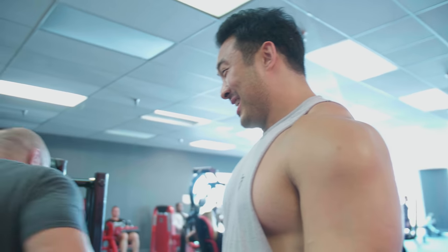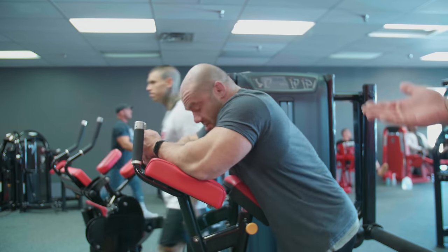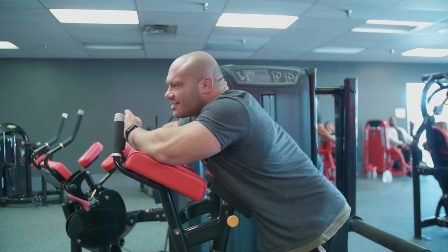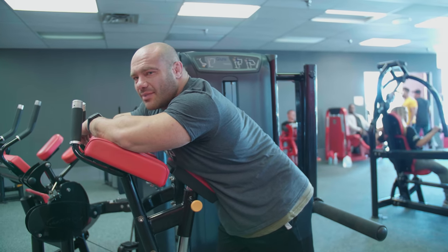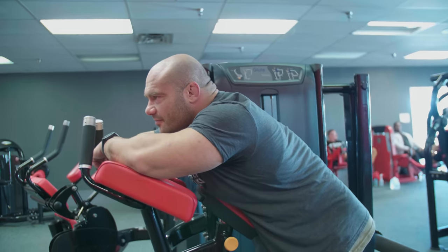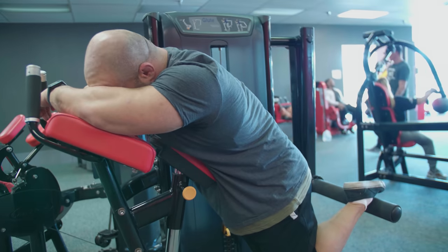I started. It's very comfortable. Oh wow, it's got this pad too. Yeah. Oh, this is great. They made a machine for resting between sets of heavy compound movements. Oh, this is awesome. And you can kick your leg up too.